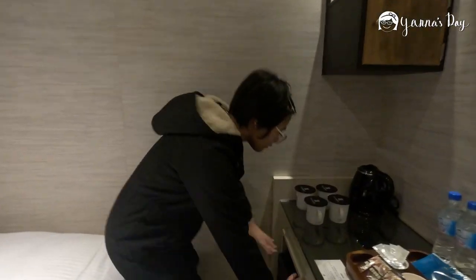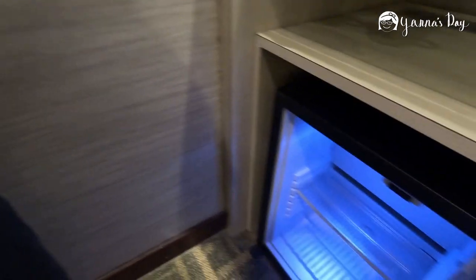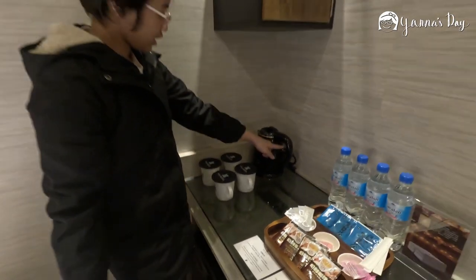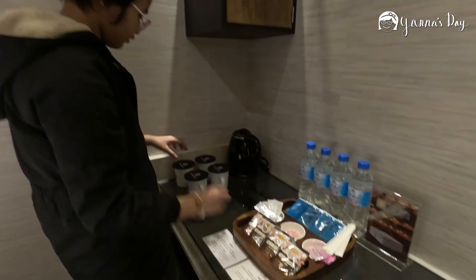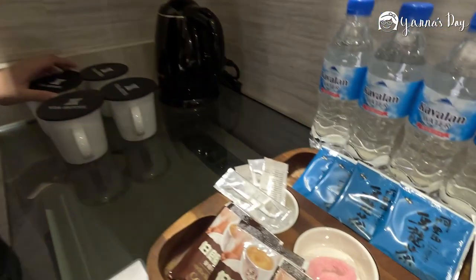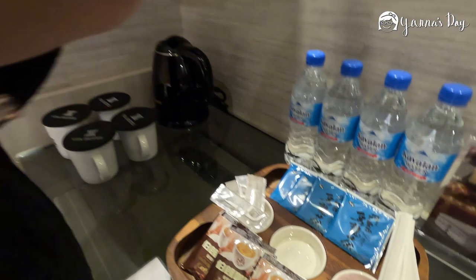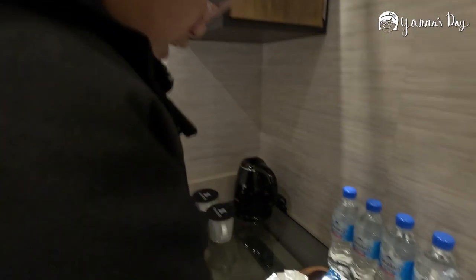Here we have a mini fridge. And the mini fridge doesn't have anything in it, so you can store your drinks. They also have a boiler if you want to make coffee. They give you 4 coffee and 4 mugs plus coasters. And also, I'm not sure what this is. At first I thought it was candy, but I think it's a hair tie.